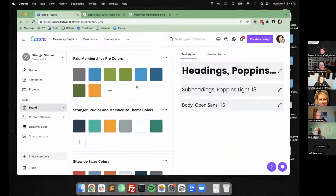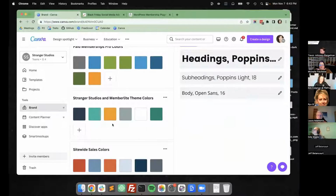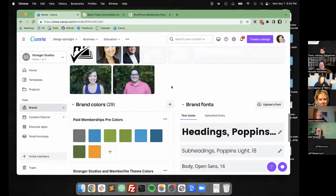We have a few brands that we collaborate on in Canva. So we have our Paid Memberships Pro colors, our Stranger Studios brand colors, our Site-Wide Sales brand colors, and these become color palettes you can use throughout all of your designs. So just like the Gutenberg block editor, if your theme came with a color palette, you can choose colors to use in your WordPress stuff. You can do that in Canva too.